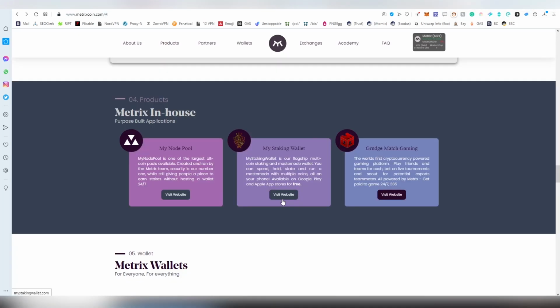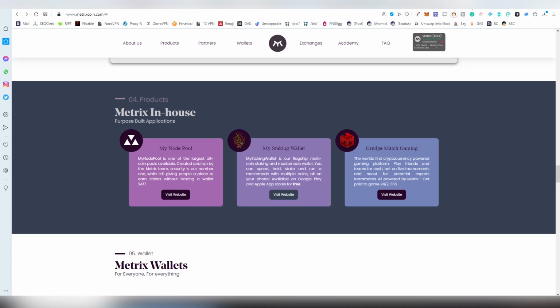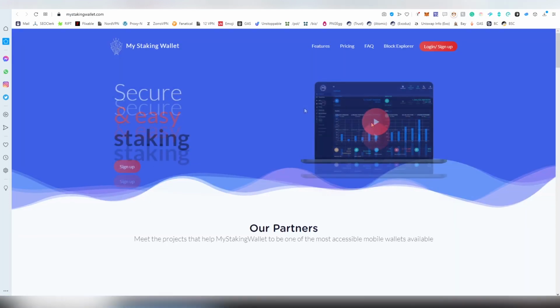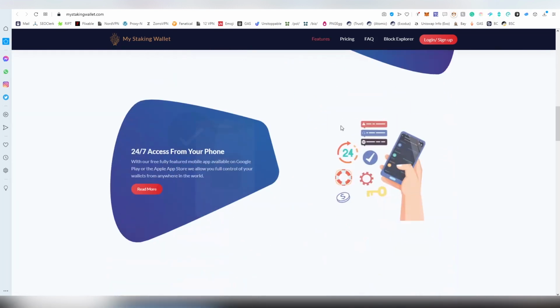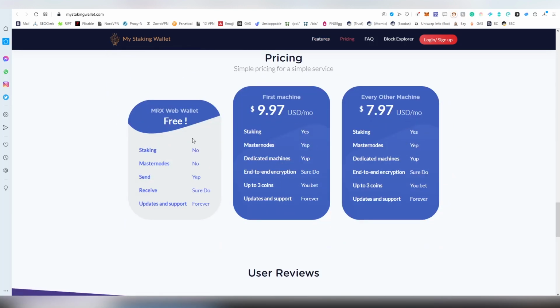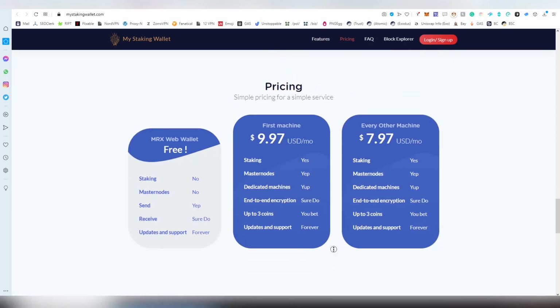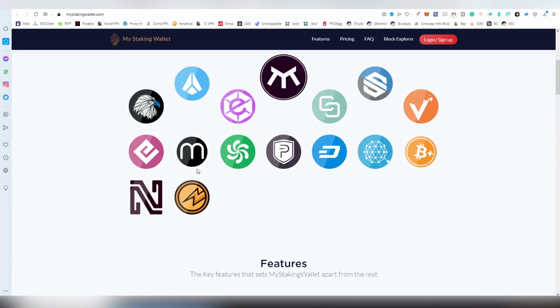Another thing is My Staking Wallet, which is a multi-coin staking wallet for masternodes and everything, another place where you can hold your Metrix coin as of right now. Basically a lot of the same coins here, plus Dash, PivX. This is a paid service, but for Metrix, it is free, if I remember right. So MRX is free, and everything else is going to cost you monthly. So if you're going to have a lot of coins which you want to stake, then it's going to be worth it.